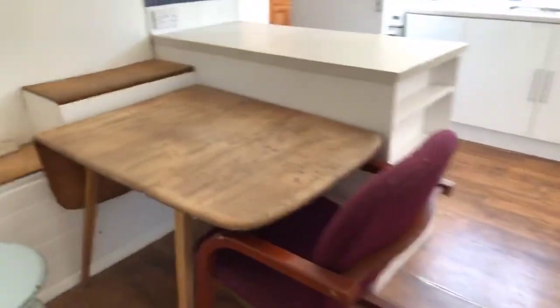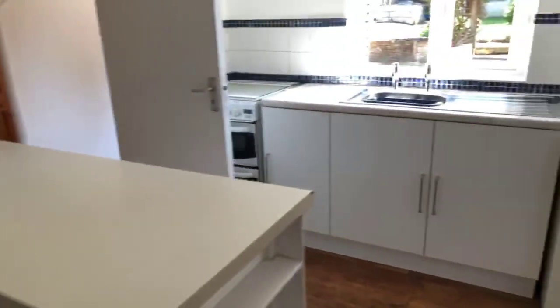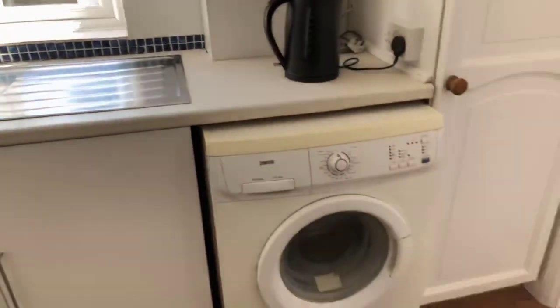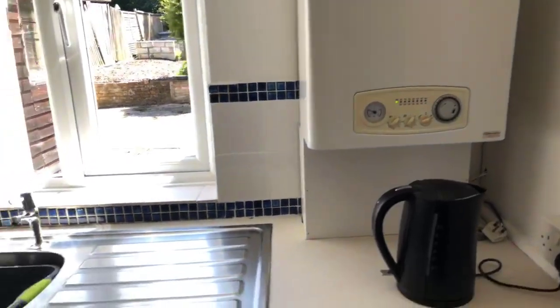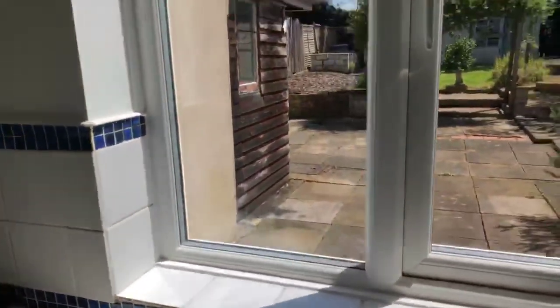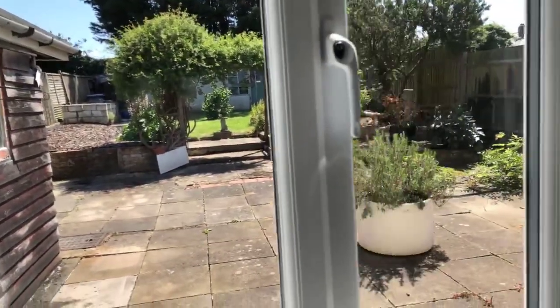So through to the kitchen, it's a decent size. Small table and chair here for you. So everything that's in the property would remain. So there's a washing machine here. There's your boiler. It isn't a combi boiler, it is by Glowworm, so it's a nice good brand. And I'll just give you the first glimpse to the rear garden as well. There we are.